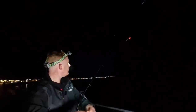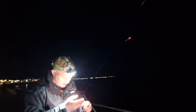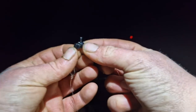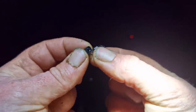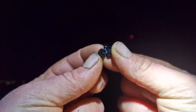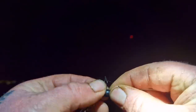Well, that's a first for me. Well then, I don't like the look of that, and I never knew they actually did that. These are those running beads there. I only tied this rig the other day, and in the middle it looks like they're designed to actually split out, and I never actually knew that. And personally, I'm not a fan of that now I've seen that. That's a bit weird, to be honest with you.